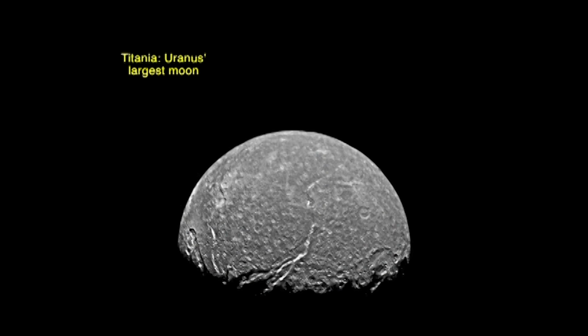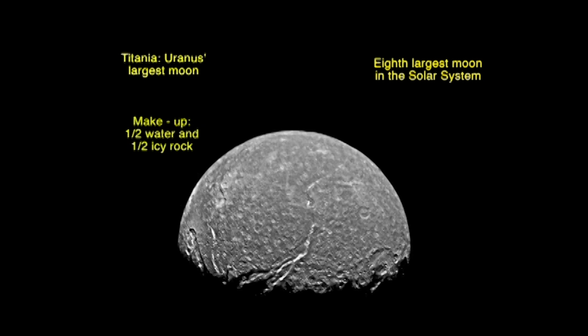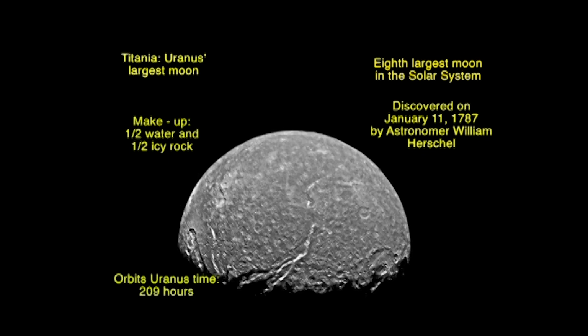Titania, Uranus' largest moon, 8th largest moon in the solar system. Makeup, half water, half icy rock. Discovered on January 11th, 1787 by astronomer William Herschel. Orbits Uranus time, 209 hours. Size, 940 miles big.